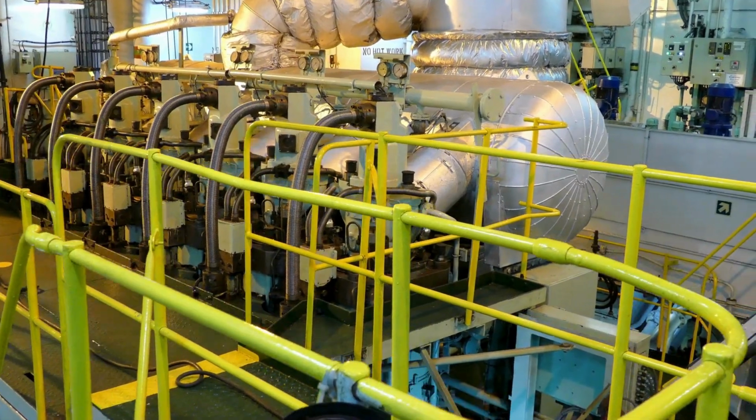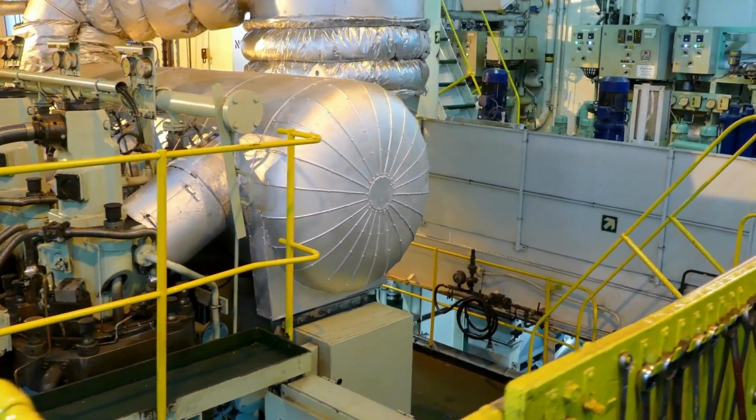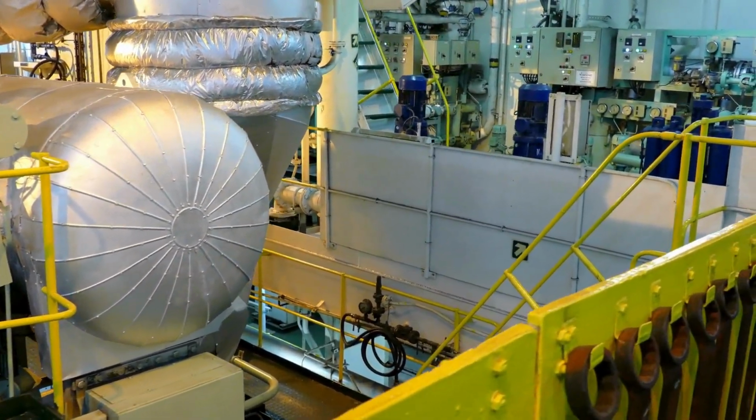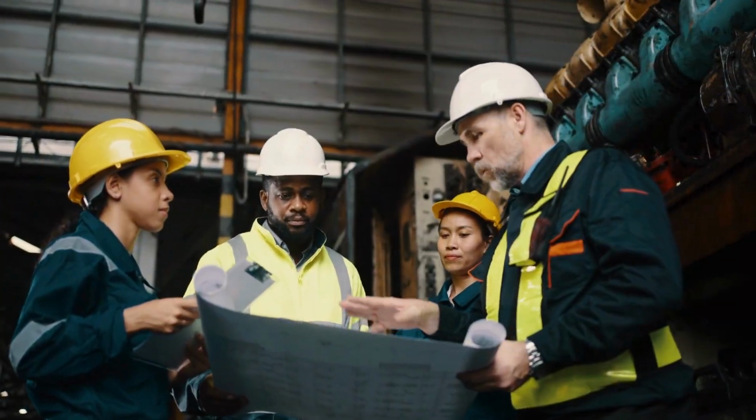Overall, VHF/UHF radio systems are indispensable tools for maintaining operational efficiency, ensuring safety, and enabling effective response to emergencies on board FPSOs.